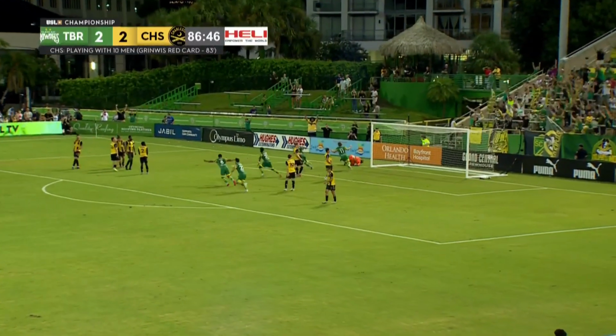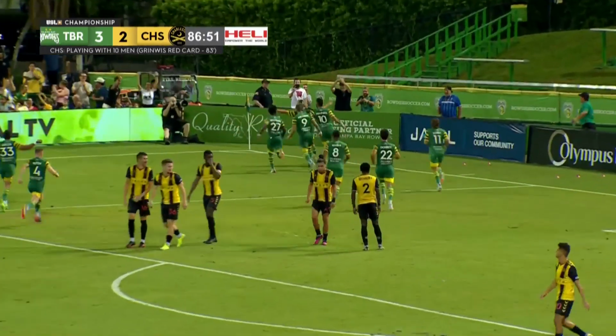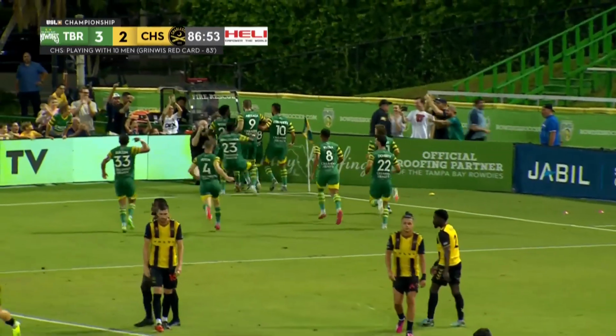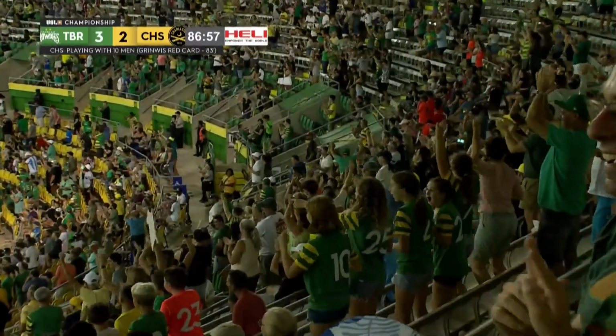Worth takes it. Oh, and it's in! 17-year-old Nate Worth with a moment of brilliance as he scores for the first time in his pro career.